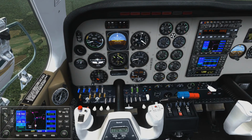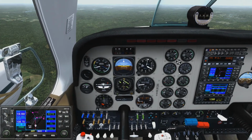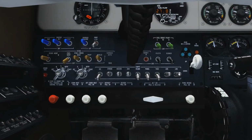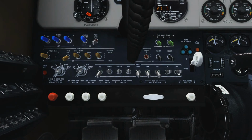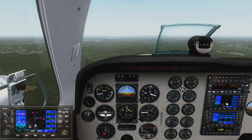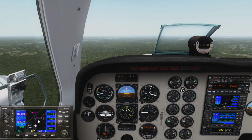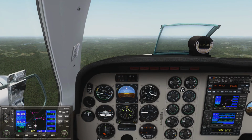By the way, we're full rich on the mixture. I'm going to go high RPM. There we go, max RPM. Make sure we've got everything on down here. It looks good. Prop sync is off. So I'm not sure, do we want to come in and then go to the downwind? I'm not quite sure.